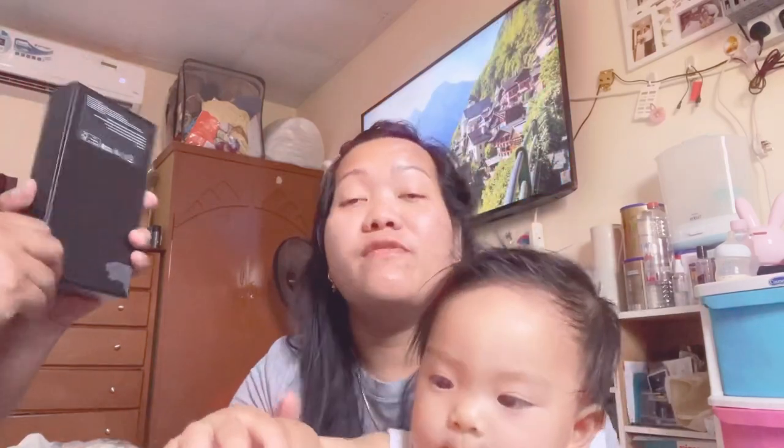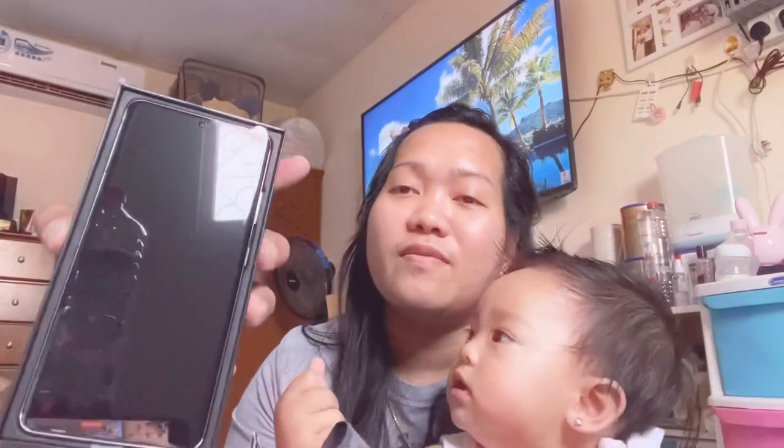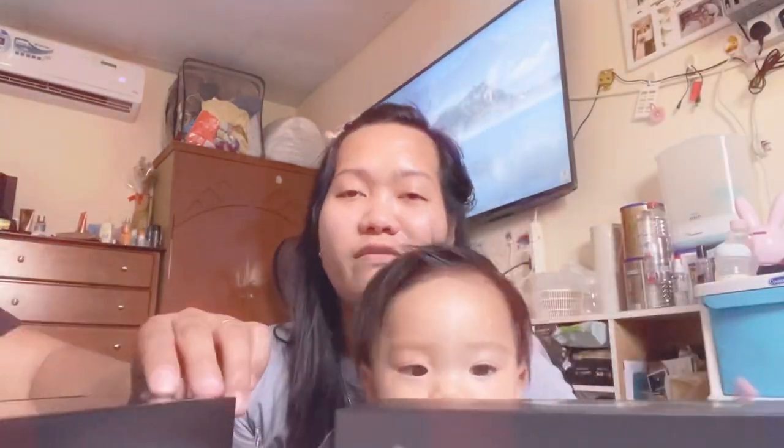For me, I wasn't able to vlog the iPhone 12 Pro Max that I bought last December. Let's open it now. Here we go. Wow, it will fall. So, this is the phone, and I think it's almost the same size as my iPhone 12 Pro Max. Wow. It's nice, but unfortunately I don't like Android.